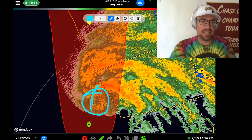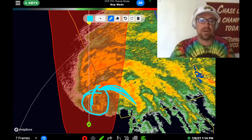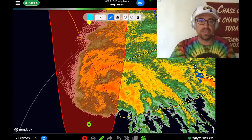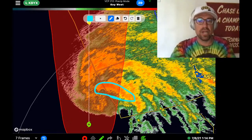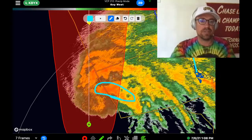But still, this is the dominant band right here, right northeast of the center. That's where the worst conditions are being experienced. Winds gusting to well over 70 miles an hour, probably pushing 80 out there in that band, well offshore right now. And you do have rainy conditions across southwestern Florida.